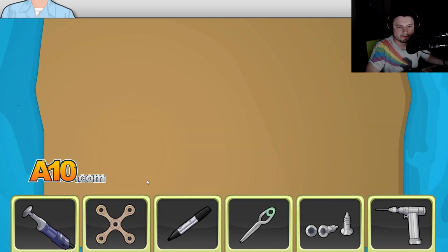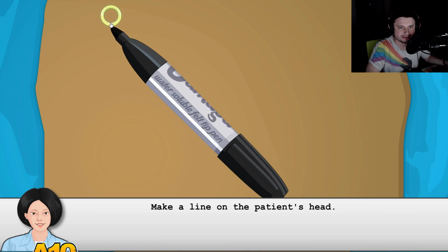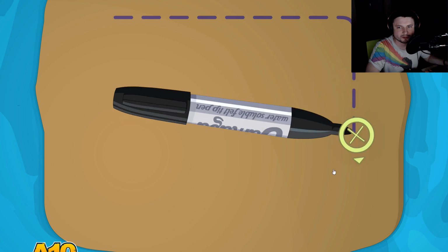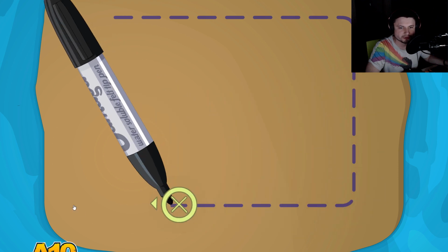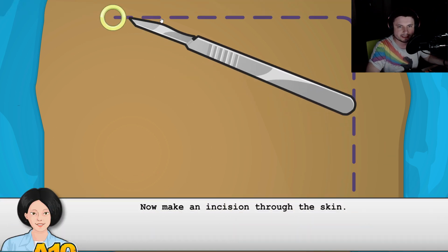Pick up the marker from the table and draw a face. I can't. This game doesn't have enough freedom. I wish I had more freedom. It's a little bit too scripted. But it is a pretty cool tool for people that want to learn more about medicine. Select the scalpel. And cutty, cutty, cutty, cutty.